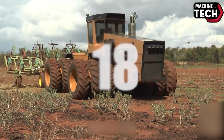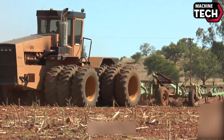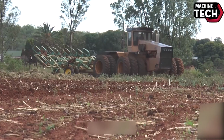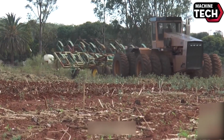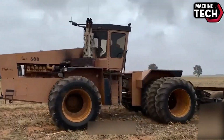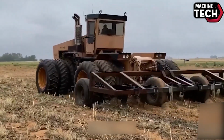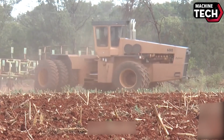Number 18, ACO 600 UBAS. ACO 600 UBAS, Africa's biggest tractor. Built in 1994 by Alf and Koos Koetser, it's sad that the ACO factory closed, but the legacy of these tractors lives on. With a 25-ton base weight and a V12 ADE 444 Ti engine, producing 820 HP, this machine was designed to handle the toughest jobs.